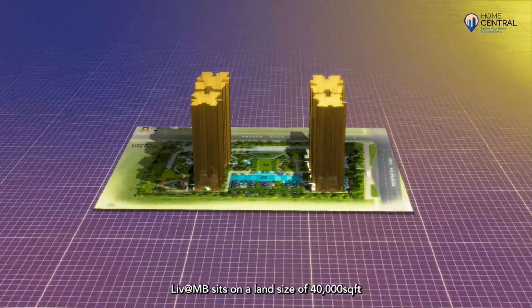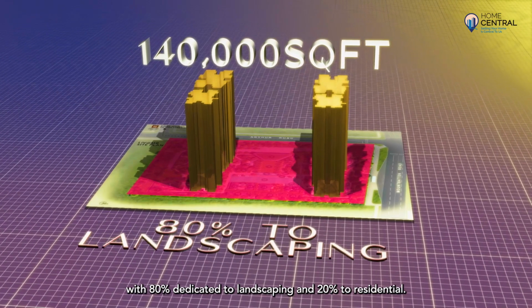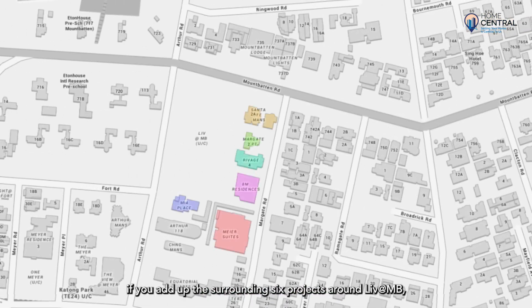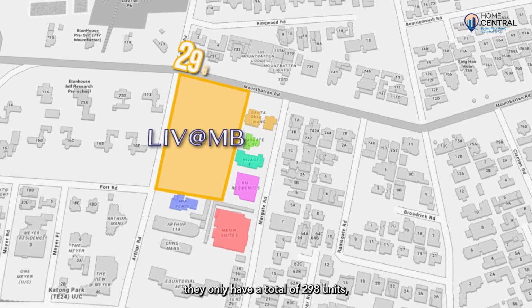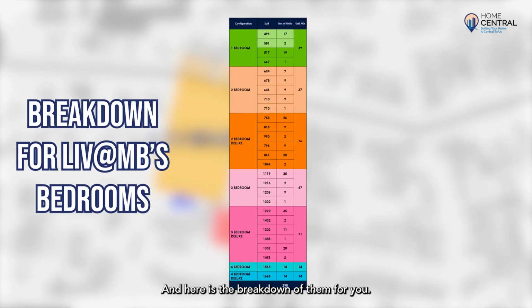Liv at MB sits on a land size of 140,000 square feet with 80% dedicated to landscaping and 20% to residential. The comparison is this. If you add up the surrounding 6 projects around Liv at MB, Liv at MB is still bigger. And with this size, they only have a total of 298 units. And here is the breakdown of them for you.